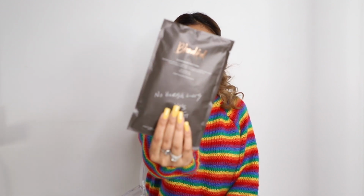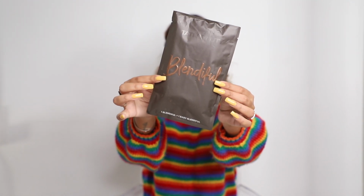So with her second launch, Tati Westbrook launched Blendiful. Blendiful is an innovative new technology with cloth that she's built from scratch that are sort of like makeup sponges, but they're not sponges. They're like makeup applicators. I don't want to compare them with anything because this is a new technology, and I ordered this the day it launched. It reached me in about 2 weeks time.